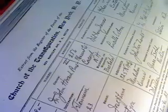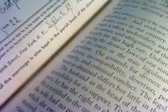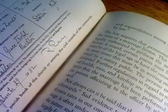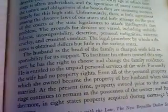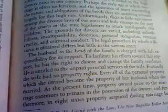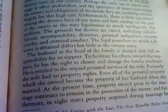What is that? A record of the marriage is also kept in the parish book of the church or among the civil records of the community. So that's interesting. The husband, as the head of the family, is charged with full responsibility for its support.